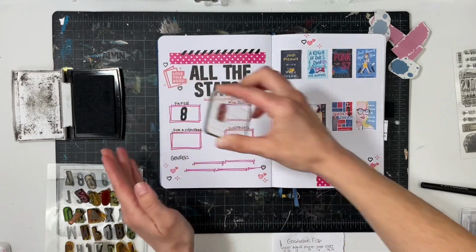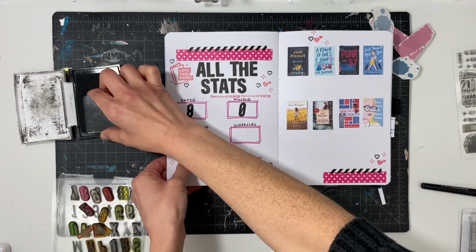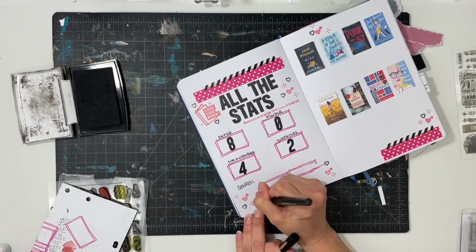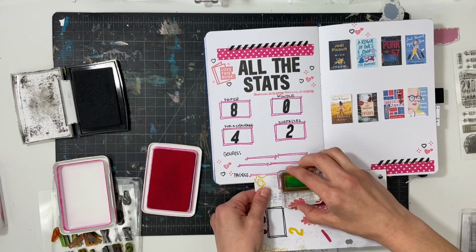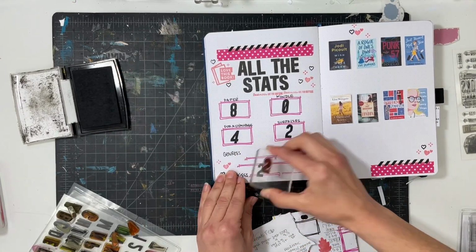So I have paper, and every single book I read this month was a paper. There were no Kindle books this month. For challenges, I had 4 books that were for a challenge, and 2 surprises as far as books. The Boyfriend Material, everybody liked it. I thought it was just okay, like I said. And then the Love Lists and Fancy Ships.